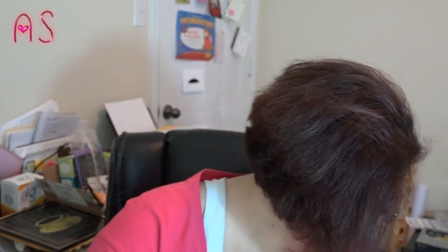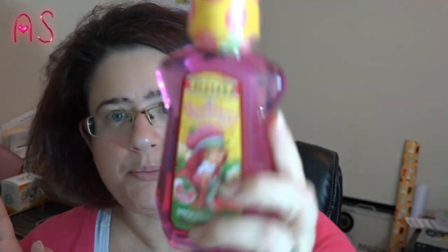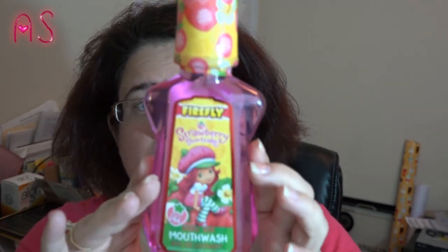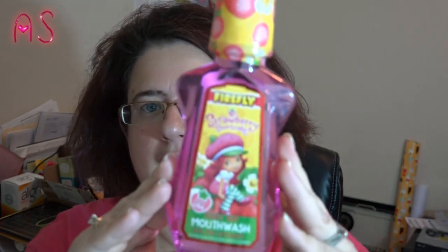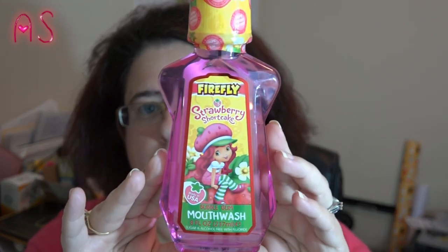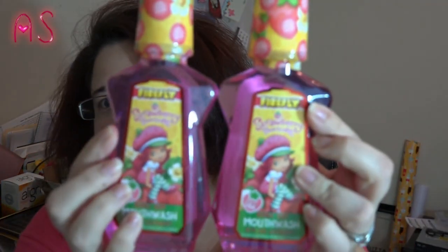Okay, now I have two of these somewhere. I had a coupon for a dollar off Firefly products. So Lily wants to try to use mouthwash. So I got two of these. They don't expire until May of 2016. So I bought two of these and I got them for free. And I think another one is over here. Yeah. So two of those.